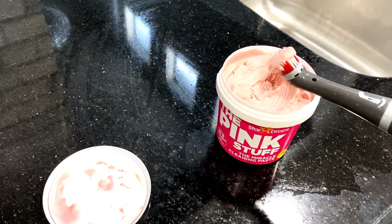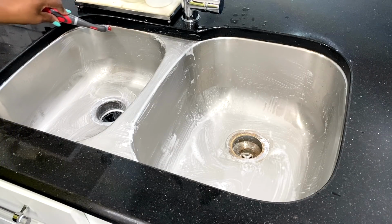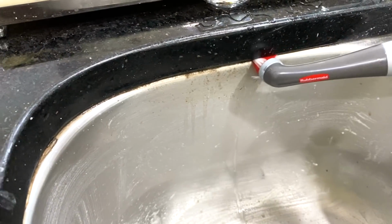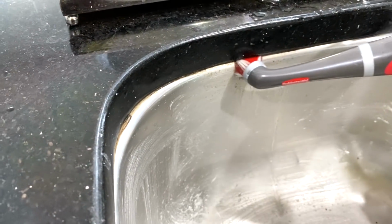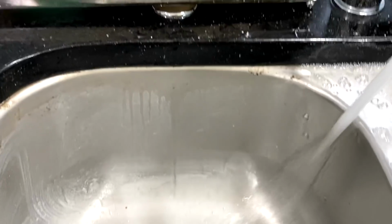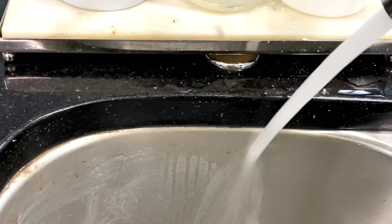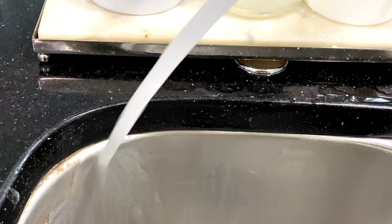I love using my electric scrubber to clean underneath my undermount sink, which is for the most part easy to clean, but it can get a little grimy where the countertop meets the sink. This is the place that is most often forgotten, especially when you're in a rush, but it takes no time to hit this area. Again, leaving no food for those little critters to eat.